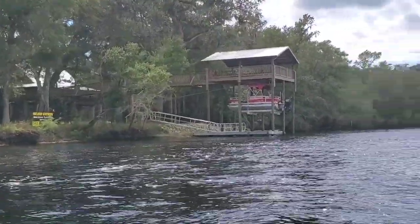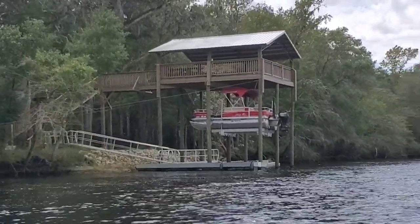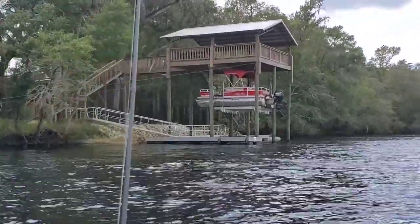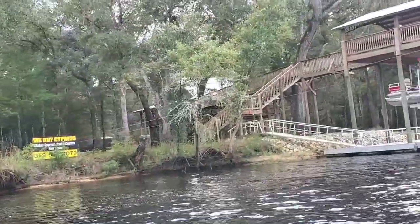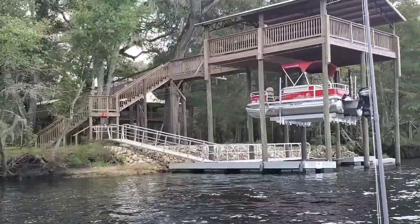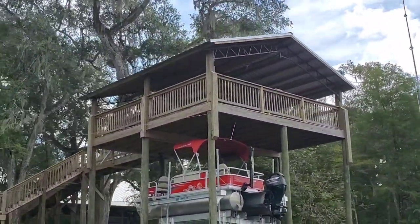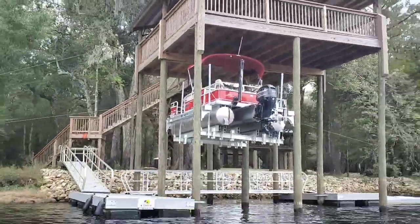Check this out. This is cool. Wow. Got the pontoon way on up. That house back in there. This is really cool. Deck out front. Wow.